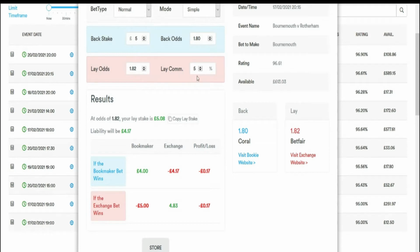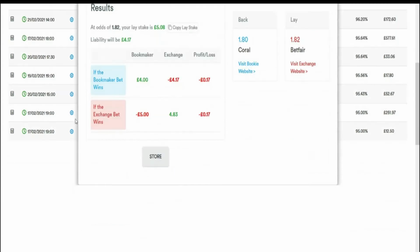Betfair do take 5% commission off any winnings, but to be honest, it's just a few pence. If you see down here in the results, at odds of 1.82, your lay stake is £5.08, and your liability will be £4.17. This is because in the exchange, you are essentially the bookie. In a normal bookies, if you bet £5 and you won, the bookie would pay you that money. In the exchange, you're putting up that money. So if you lost, you'd have to pay the winner his money. So that's what the liability is.